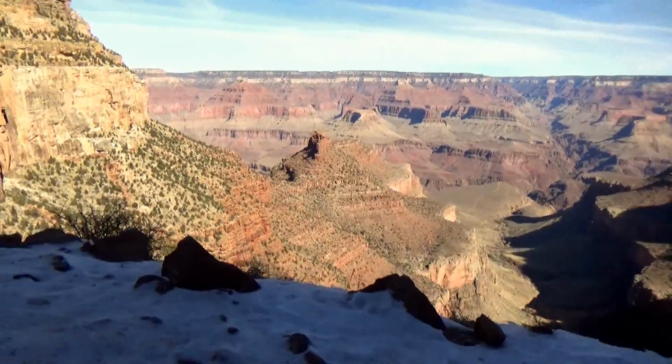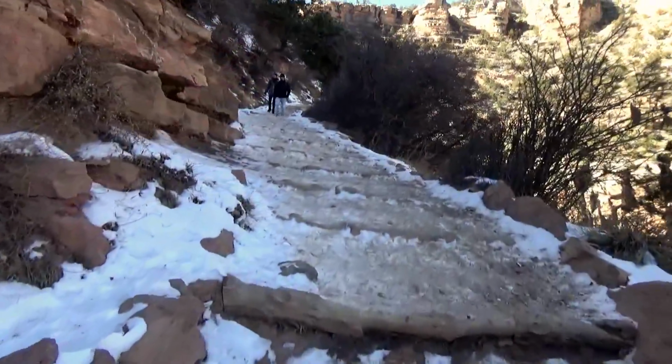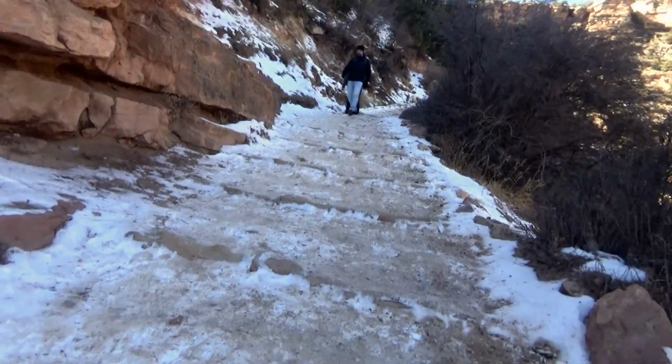I'm running low on battery. I'm gonna capture these next people coming down and then turn it off for a minute until I get to the top. I wanna have enough battery to film the top.